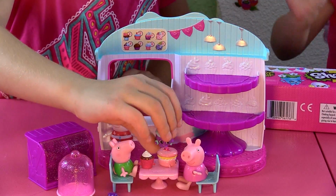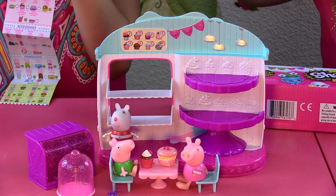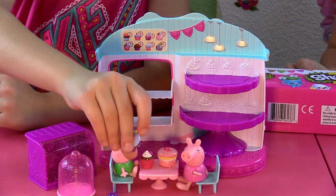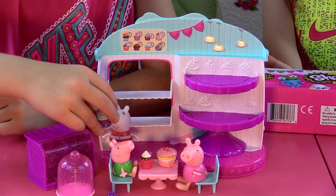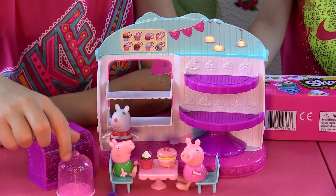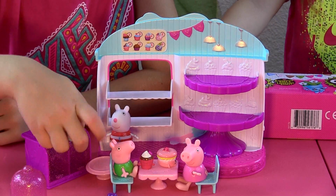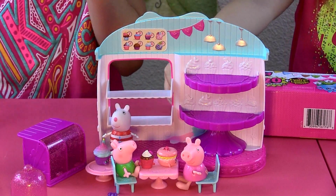Cupcake Queen. No, it's not Cupcake Queen. Sorry. It's Wishes. No, Mary Wishes. Clips. But you forgot Mary. Oh, do you want a cupcake, Suzy? Oh, yes, I do. Okay, so let's give you this.